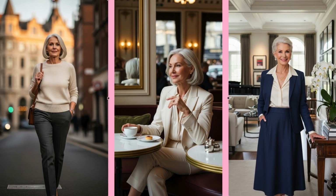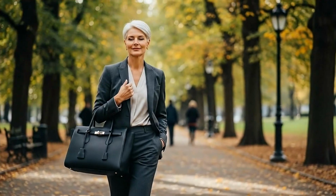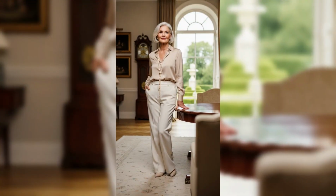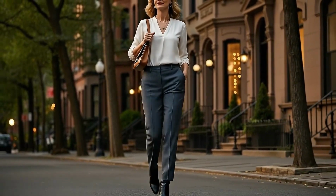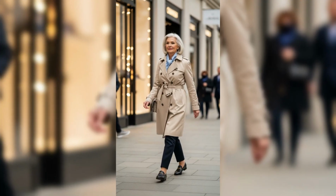The right clothes don't shout louder than you, they let you shine. After 50, style isn't about trying to look younger, it's about confidence, polish, and wearing pieces that feel timeless, modern, and true to you. Small adjustments, like structured hoodies instead of collapsing cotton ones, or sleek sneakers instead of bulky trainers, are what elevate your everyday looks. So, as you refine your wardrobe, remember this: elegance doesn't come from excess. It comes from thoughtful details that make you feel grounded, confident, and beautiful at any age.